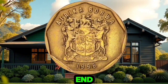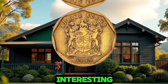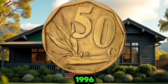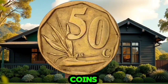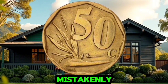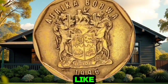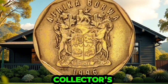But the story doesn't end there. There's something incredibly rare about this coin. Here's where things get interesting. In 1996, a rare error occurred during the minting process of the 50-cent coin. Most of the 1996 coins were produced with the usual springbok design, but a small number of coins were struck with an error that makes them incredibly valuable. These rare coins were mistakenly produced with the wrong reverse die, and as a result, the springbok was missing or distorted. A mistake like this happens very rarely, and when it does, it creates a valuable collector's item.